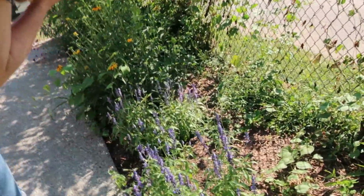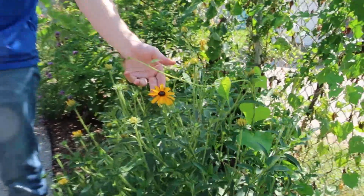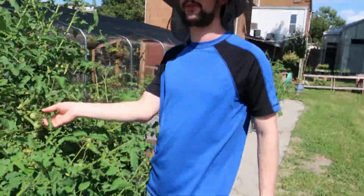Catnip? I think it might be. I'm not really sure about that. It's not lavender, I don't know. These are brown-eyed Susans. Oh, look, I love how, look how these are tomatoes.